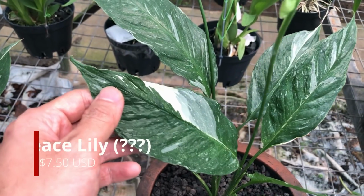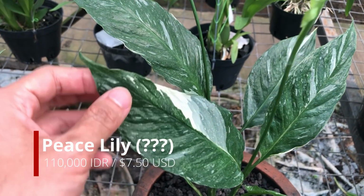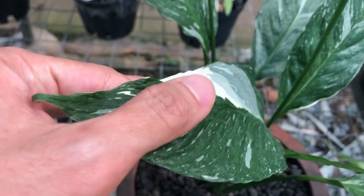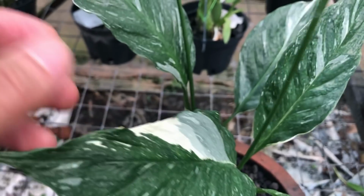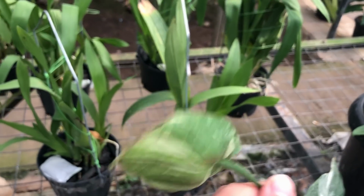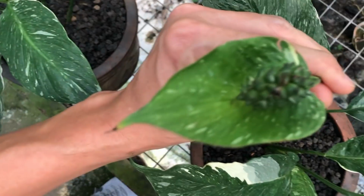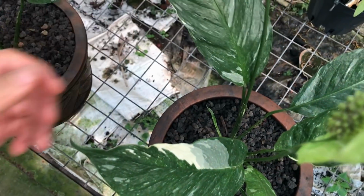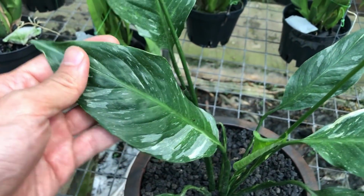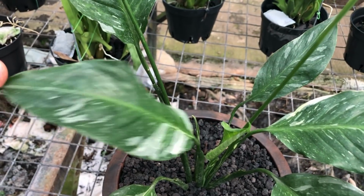Very interesting Spathiphyllum peace lily. I'm not sure if it's a Domino as well. It's got a little bit thicker leaves. It's got corrugations on the leaf. But what's interesting is the spadix. It's variegated too. This is the back. And we get to the front. This is freaking insane. I really like this specimen. I'm going to try to get hold of the owner and see if I can get a price.